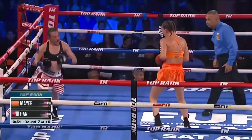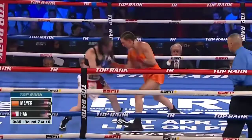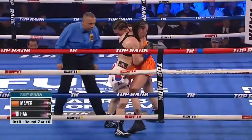Credit to Han, though, because she's been keeping this pace the whole entire fight, too. Mikaela winding up a bit on those shots. Stop. Turn around. Nice little stiff jab to the body. In and out, Han's in and out. Good lead right hand from Mikaela though. Dipped and just missed that counter, steps to the side, trying to land that right hand to the body is Han. And you gotta love how Han takes advantage of those little mistakes that Mikaela makes at times.